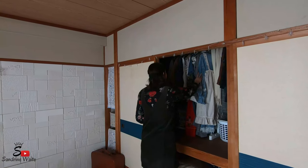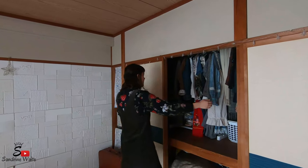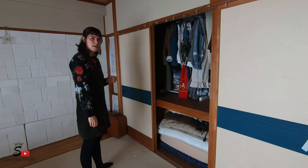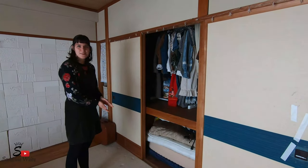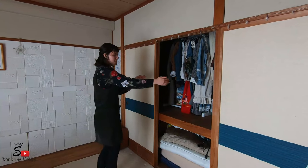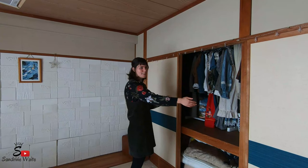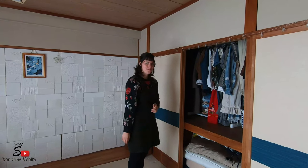And I have a lot of space because it's all the way from here to here. Before there was a, what are those called? Wardrobe? But it was about this big, which is normal for a wardrobe, but I have a lot of clothes, so it would not fit in there. The jackets tend to be bulky too.